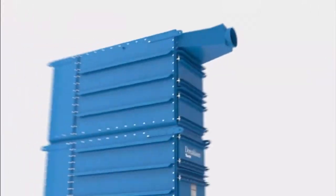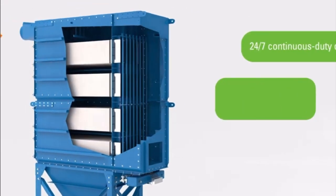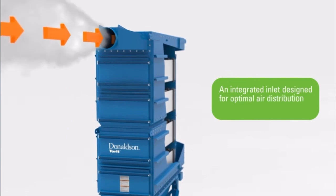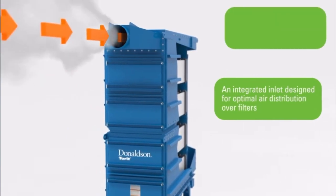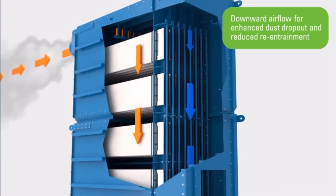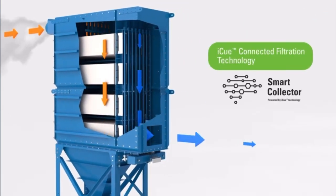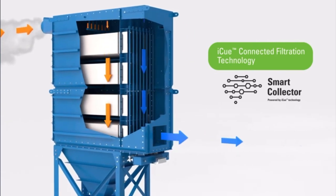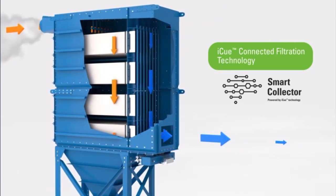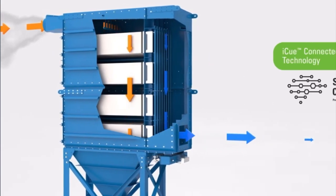With the Dalamatic G2, you get 24/7 continuous duty design, an integrated inlet designed for optimal air distribution over filters, downward airflow for enhanced dust dropout and reduced re-entrainment, IQ connected monitoring technology that continuously tracks your equipment and provides performance details, predictive actionable insights, and status alerts directly to your connected device, and more.